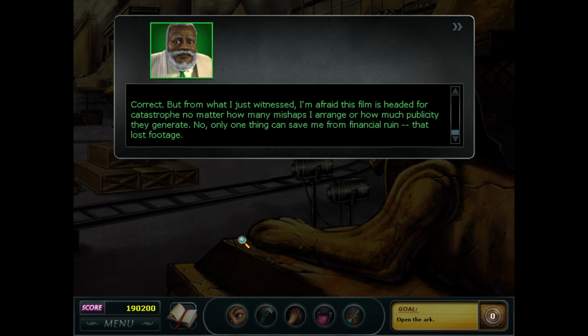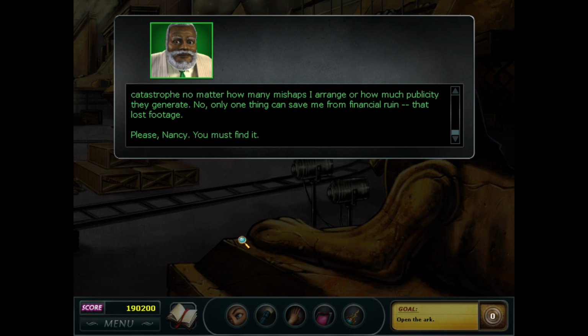Correct. But from what I just witnessed, I'm afraid this film is headed for catastrophe no matter how many mishaps I arrange or how much publicity they generate. No, only one thing can save me from financial ruin. That lost footage. Please, Nancy, you must find it.